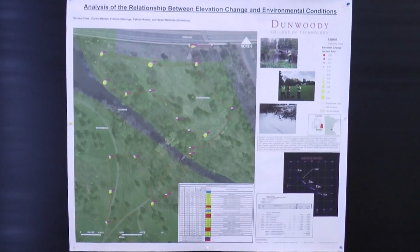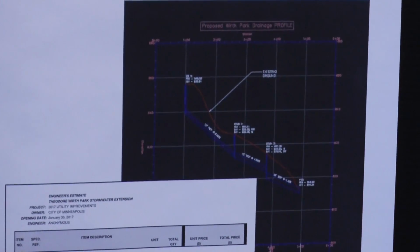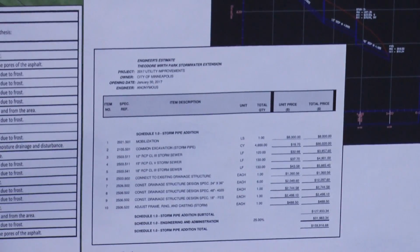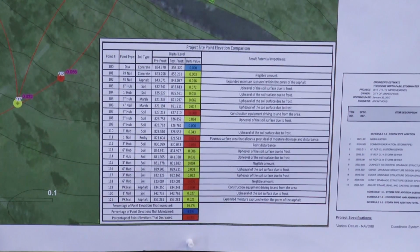So essentially what we were concerned about is how to apply high precision vertical control to monitor point elevations. And we were curious to see what the impact was between point elevations and temperature and precipitation. So we started at an NGS monument that was adjacent to our site, set 21 points, and then used 4 different types of instruments twice, both before an extended period of freezing and after an extended period of freezing, to determine the point elevations.